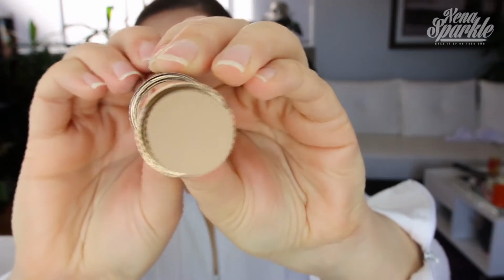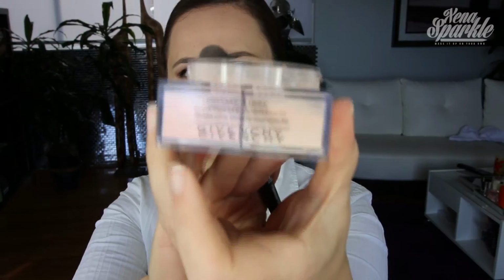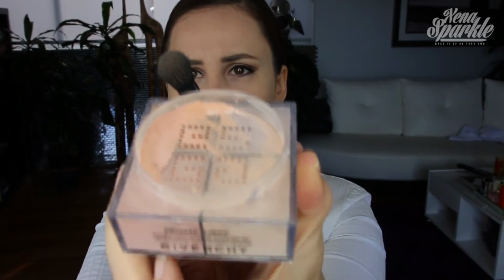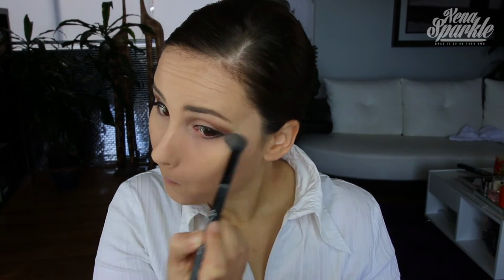Now obviously I have come to the point where I am putting foundation on, and of course I'm adding that all-important concealer to make sure that the eyes and eye area look nice and bright and clean and fresh. And just to top it all off, some nice loose powder just to lock everything in and keep that face looking flawless and porcelain-like.